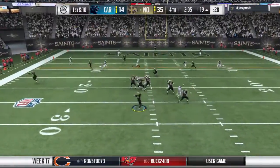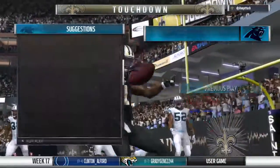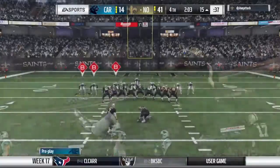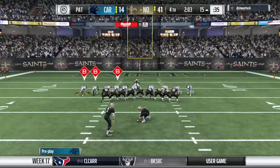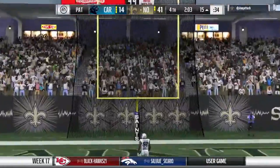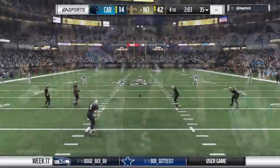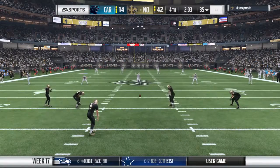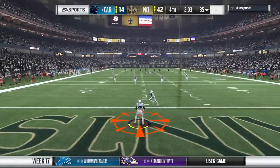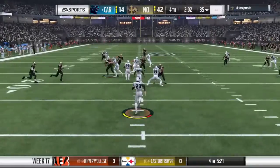Inside the red zone here. They'll look to throw. And he's got it. Touchdown, Saints. Their dangerous wide receiver. An 18-yard touchdown grab. And the Saints now add 6 to their lead. And that'll increase their lead to 28. The kickoff unit is out on the field, and they will send this one away. This fielded a few yards into the end zone.